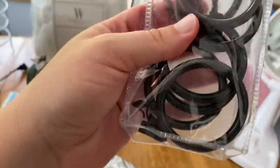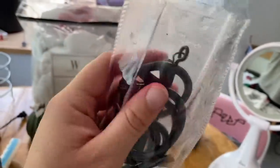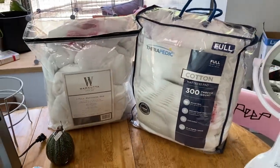Okay, so for the curtain, we got these hooks. These actually might be shower rod hooks, but they're all still in there, and they only spray painted the outside of it, so they're fine in there. They're really pretty. They're classy looking. And then I'm really, really excited about these two.